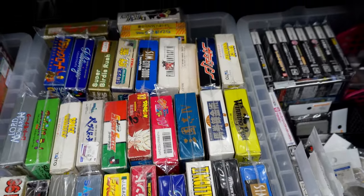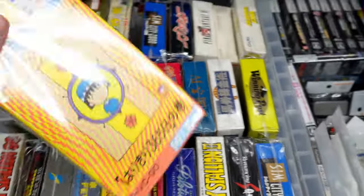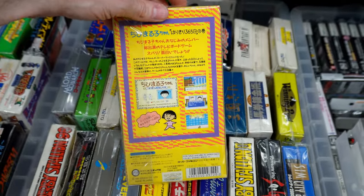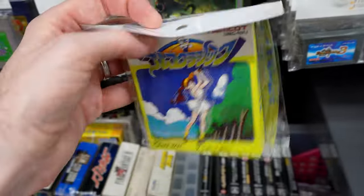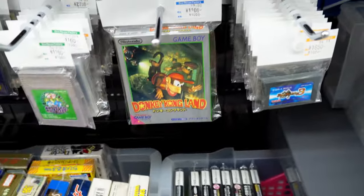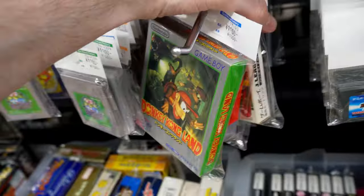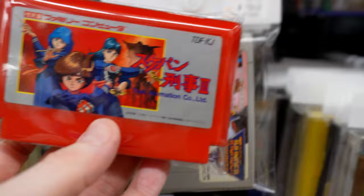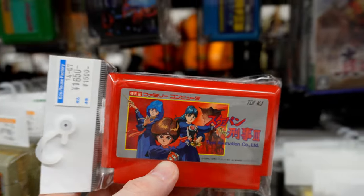Dragon Ball. What is this? 2,200. Somebody was talking about Chibi Maruko. 1,650 yen. Chibi Maruko there. Alright, some boxed Game Boy games, Donkey Kong Land, F1 Race, Little League Live, Taito, what is that? I forgot what that game was called. Space Invaders, yes. Ooh, what's this? Some interesting Famicom games. We've got Sugeban KG3. Interesting. I'd be interested in knowing what that's all about.